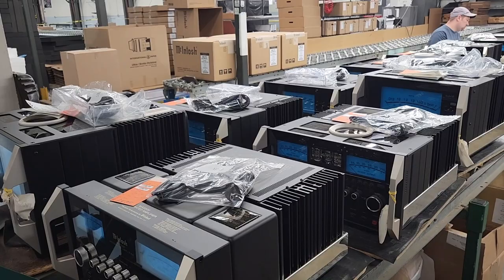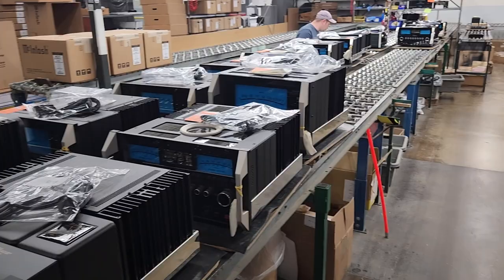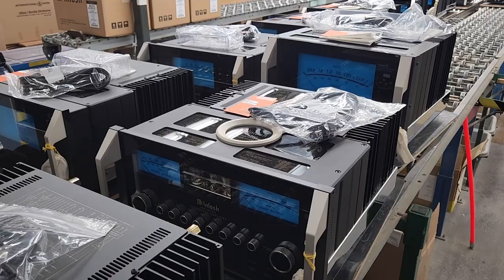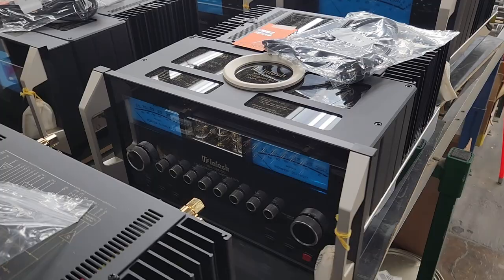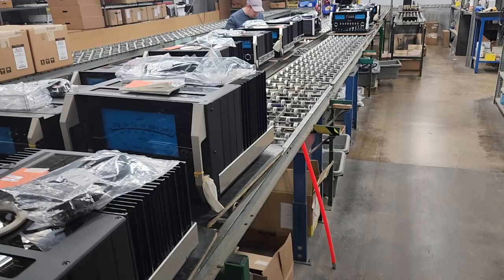Where's the new hybrid power? There are none right here. Well, that's a hybrid integrated. Whoa. MA12000 solid state amp and tube preamp. This is integrated, MA12000, yes. That's a 350 watt integrated. And this is a tube preamplifier and solid state amp.